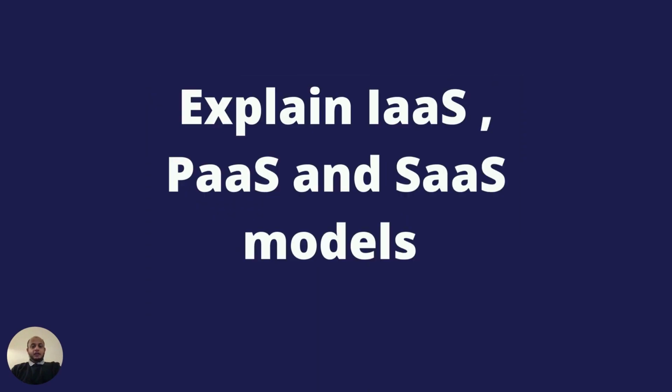Second one: explain IaaS, PaaS, and SaaS models. This is very simple. You should know the basic differences, and I'm not going to explain them, as you can just look them up on Google, honestly. But know the differences from the perspective of security, because IaaS gives you the most control, PaaS gives you a little less control, and SaaS gives you the least control. They might try to trick you and ask which is the most secure and which is the most recommended.